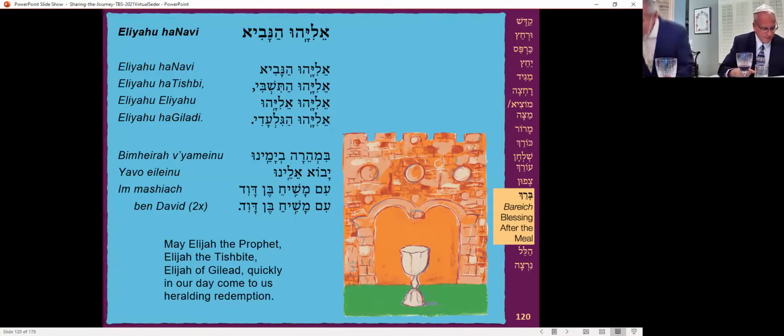Eliyahu Hanavi, Eliyahu Hatishbi, Eliyahu, Eliyahu, Eliyahu Hagiladi. Bimheira v'yameinu yavo eleinu, im Mashiach ben David, Eliyahu Hanavi, Eliyahu Hatishbi, Eliyahu, Eliyahu, Eliyahu Hagiladi.